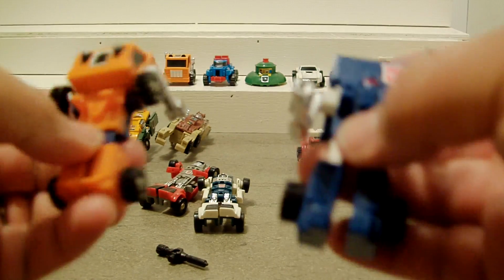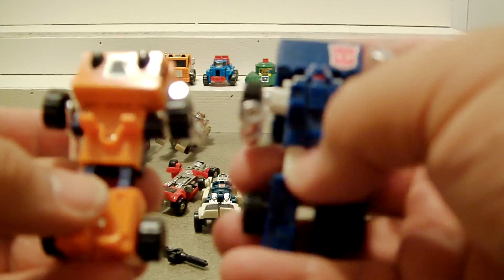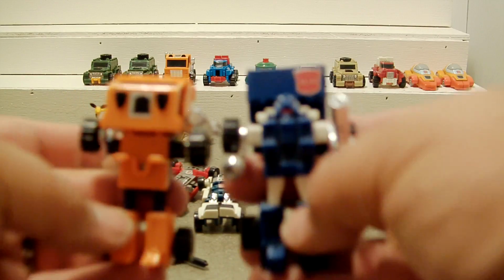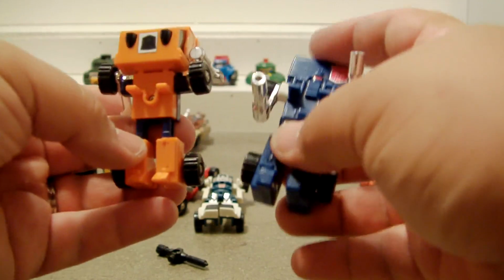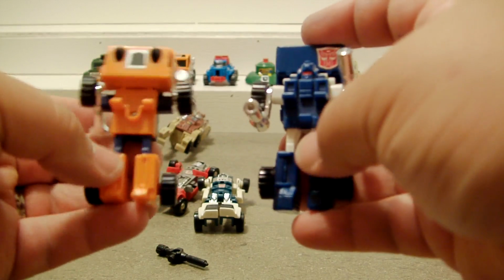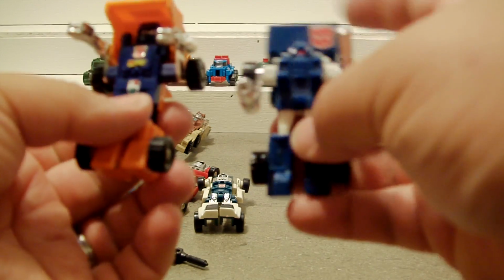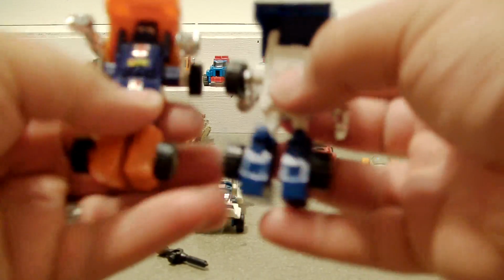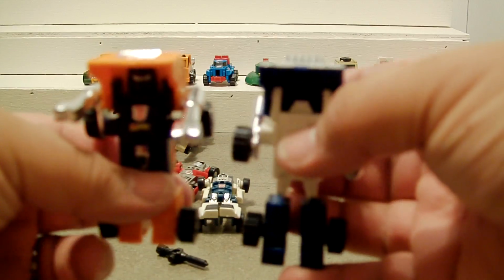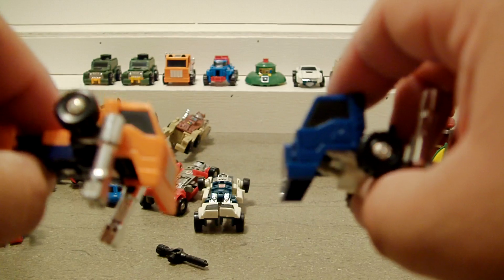So again, here's the back of Huffer, which would be the actual molding of Pipes. So they took the time to at least change him up big time. I mean, he's very different. So when you flip him over, if you were to do that too, there's nothing there. And in terms of molding, they did change the cab a little bit.